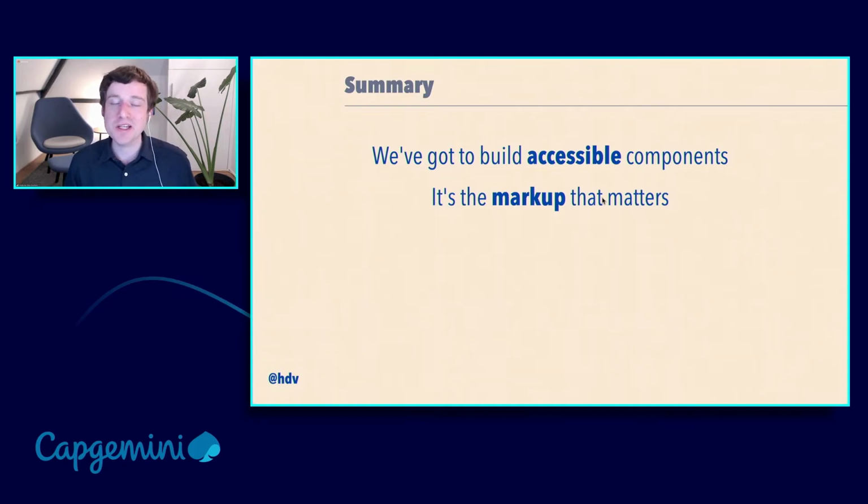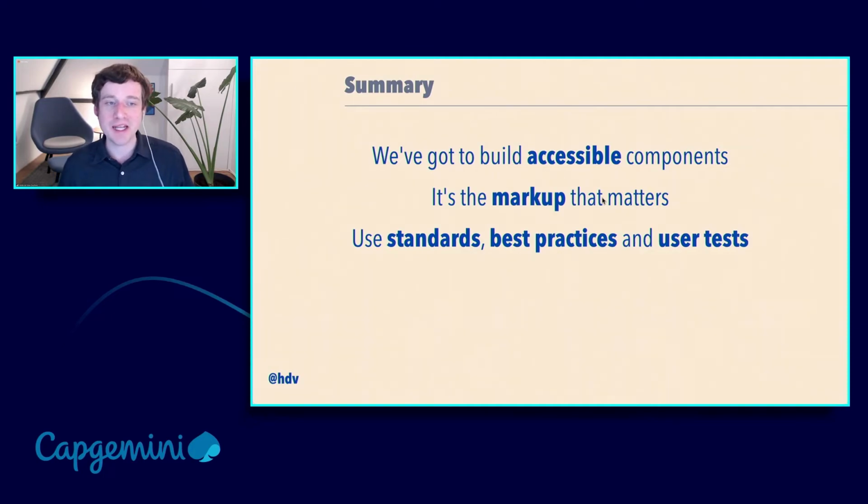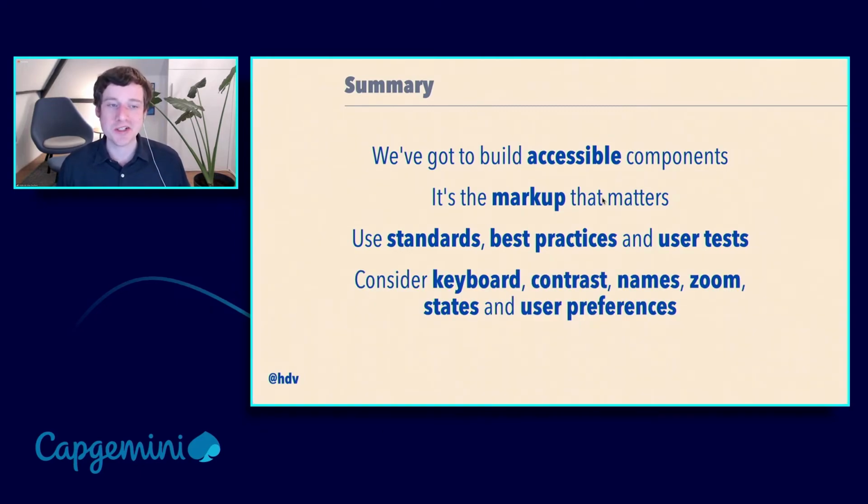Markup matters. HTML is really important in this respect. If you use standards, best practices, and user tests, you can combine those, you will have a perfect accessibility strategy. And lastly, consider keyboard, contrast, names, zoom states, and also user preferences. I didn't get to talking about user preferences today, but these slides will be online. I believe they will be shared in the chat, and otherwise you can find them on my website. They are online already, and you can find a bit about user preferences there as well.